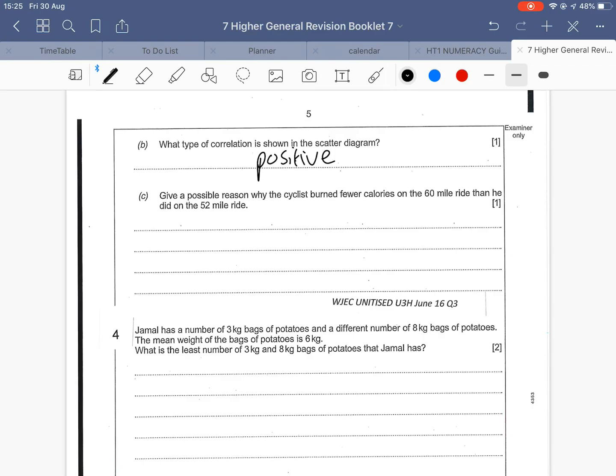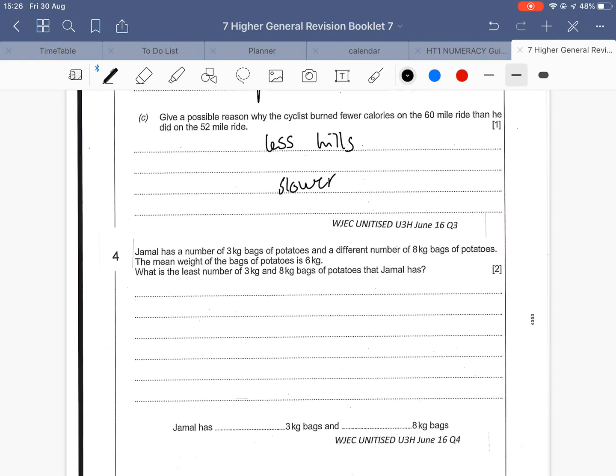Give a possible reason why the cyclist burned fewer calories on the 60-mile ride than he did on the 52-mile ride. Well, like in the previous question, there could have been less hills, because you're obviously going to burn more energy if you're going inclined. Or you could have just been going slower. If you're going really, really fast, you're going to burn more calories because your heart rate is going quicker. But if you take it nice and slow, you're going to burn less calories. So anything along those lines.